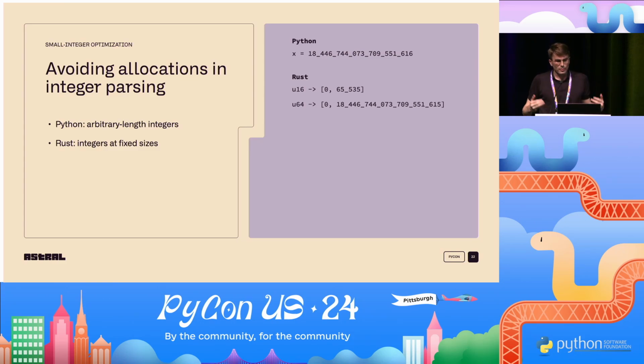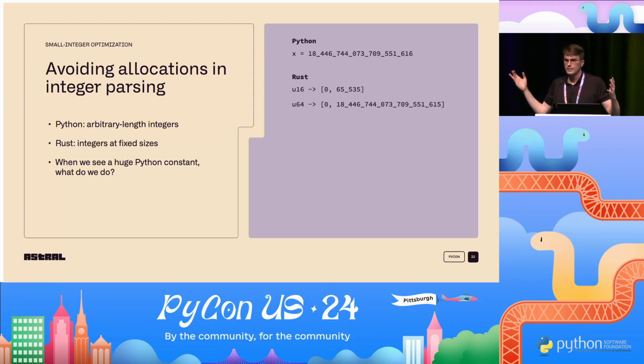So if you think about what we're doing in Ruff, we need to be able to parse Python source code and then represent it in Rust. So what happens when we see a huge Python constant? Imagine that we have a Python constant that's bigger than the biggest thing we can store in a U64. We need to represent it in Rust somehow. So Python is going to throw us really big integers, and we need to figure out a way to model that in Rust, which models integers very differently.